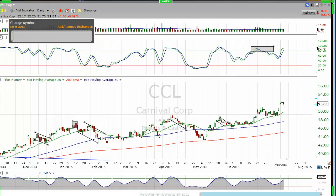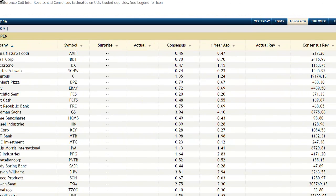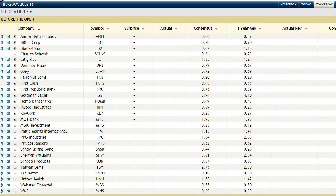Sam Adams. Also, I just want to review, I didn't review the earnings for tomorrow morning. So let me just do that fast for you. There's a lot of earnings tomorrow. I'm just going to write these. I want to actually bring this over. Earnings for tomorrow morning.